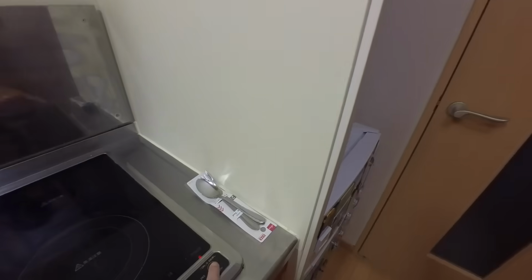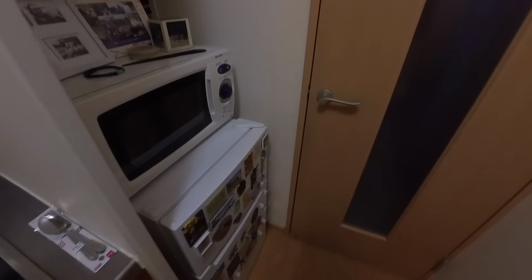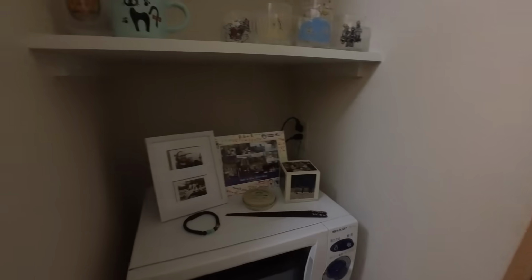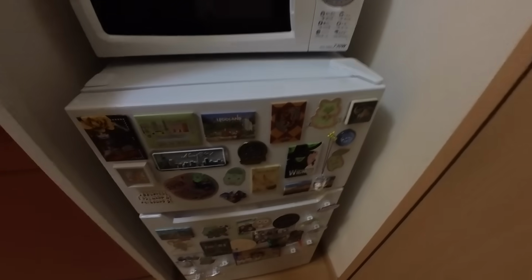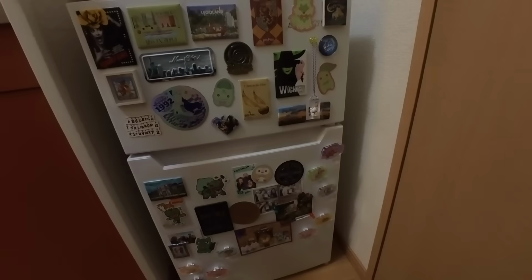But I really do love this. It's really, really nice. So let me go ahead and turn that off. There we go. Then we'll go here to where my microwave and my fridge are. So my fridge is very small compared to my last place, but that's okay.